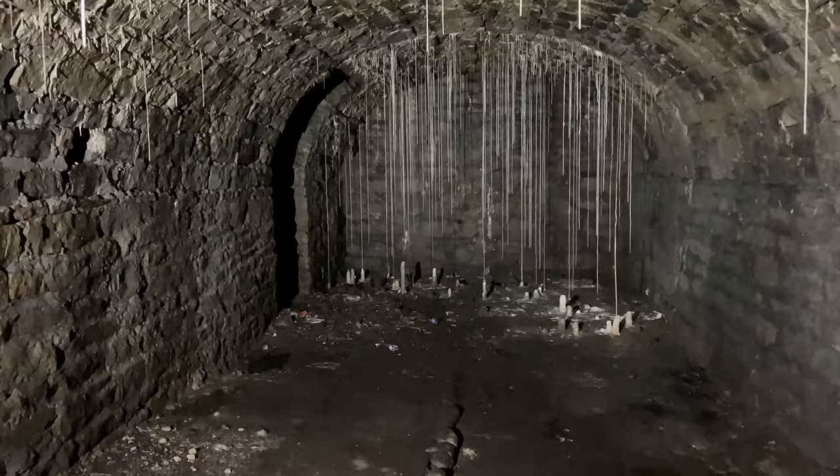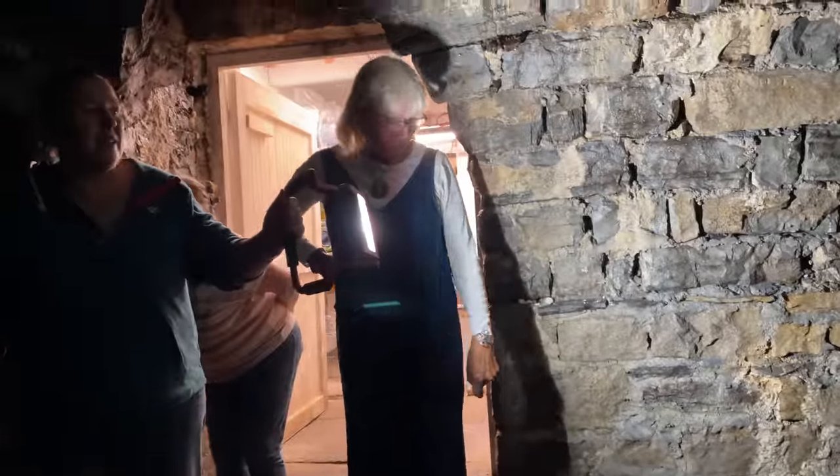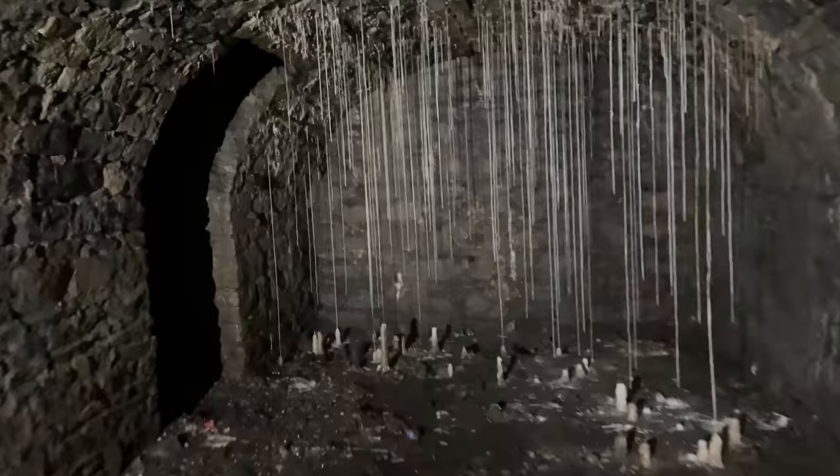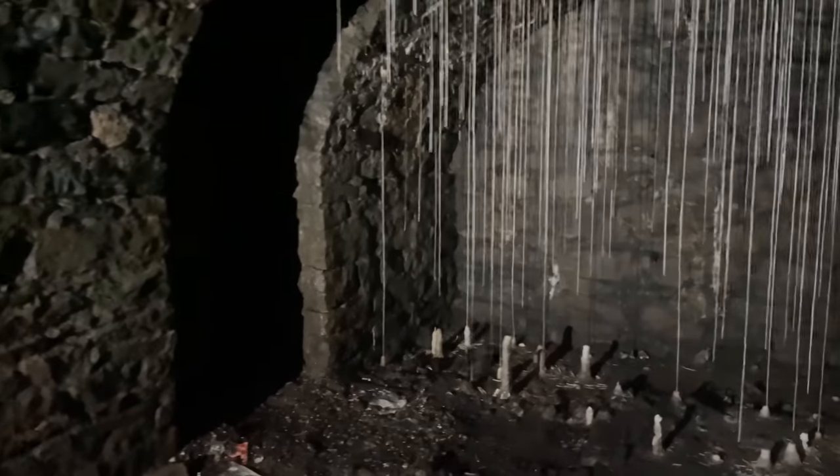Look at that. So this is original ground level. We're at street level now, originally, and that would have been the pub front door there. Yeah, this is the original step here, coming in. Oh, it's so cold and damp in here. Look at those. That is amazing.